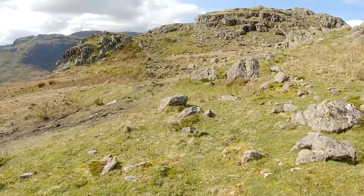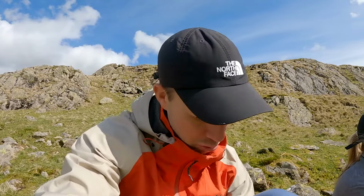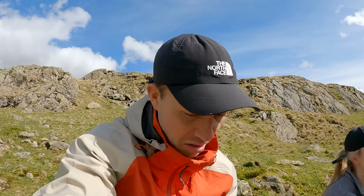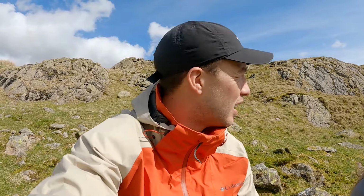Found a nice little spot for something to eat. We were going to head on to the next summit, but it's nice and calm down here just because you're in a bit of a bowl. So I'm just going to have a sandwich here for about 10 minutes, just air my feet out. I don't know why, but the Gore-Tex just went through on my shoes and my feet are soaked, but it is what it is. Yeah, just chill here for 10 minutes and then crack on to Gibson Knott, the next one. Doing good for time anyway.